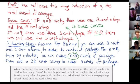Yeah, I see what you're saying. Another way of saying it is, instead of saying "assume for," you could just say "assume this for n equal to 11 or greater." That's right. Yeah, that's a very good point.